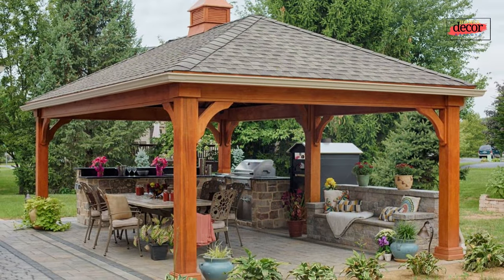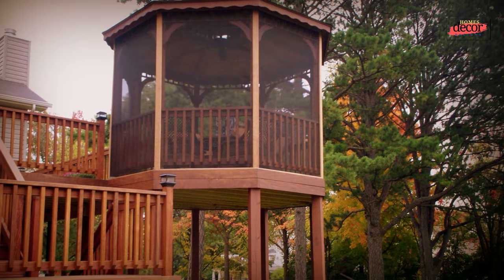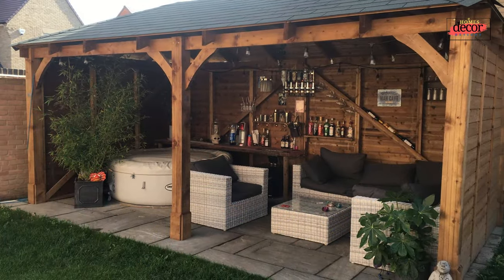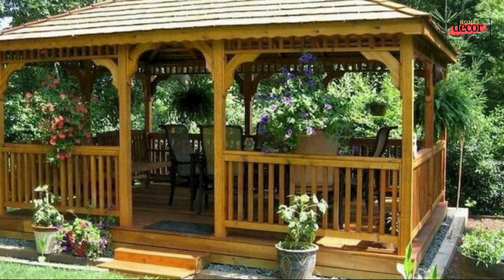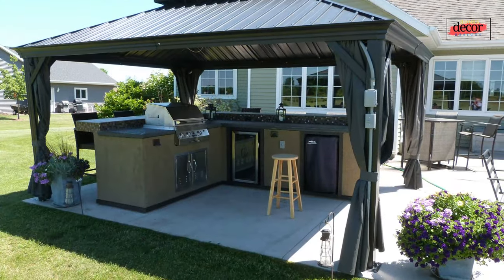And to complete your inspiration, here is the compilation of top 10 captivating small backyard gazebo design ideas. 1. Modern minimalist. Opt for clean lines, neutral colors, and sleek furniture for a contemporary and sophisticated look. 2. Rustic retreat. Utilize natural materials like wood and stone, coupled with wicker furniture and earthy tones, to create a cozy and inviting escape.